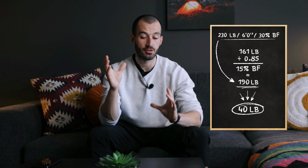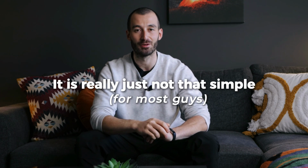So we found out that you'll need to end up around 190 pounds at 6 feet tall when you're roughly 15% body fat, which means that you have 40 pounds of fat to lose. And then just take that 40 pounds of fat to lose and divide it by the weekly rate of loss. So if you plan on losing 2 pounds a week, that's going to take you 20 weeks. And if you lose 1 pound a week, it's going to take you 40 weeks. But it is really just not that simple for most guys, and here's why.